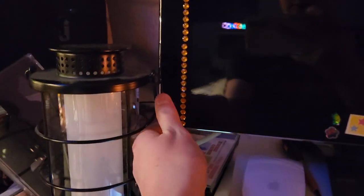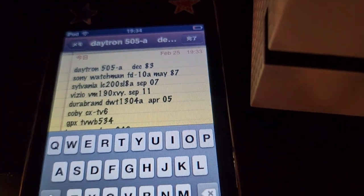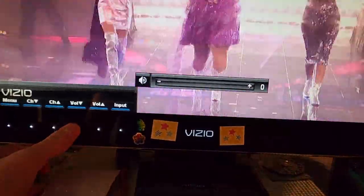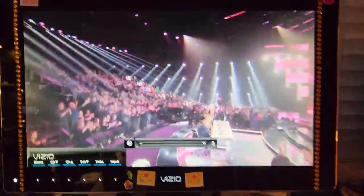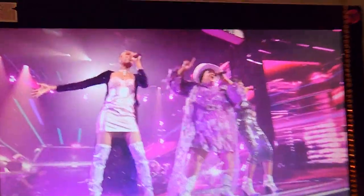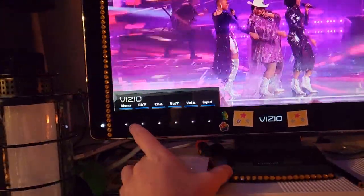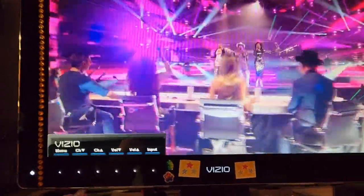So that's number three. Number four, and this very reflective TV, I have the Vizio VM190 XVY from September 2011. I got this for $5 from a garage sale without all the stickers on it. Have this on WESH, which is again just another channel. Just a little cute TV because I needed a TV with HDMI in it because I accidentally broke my other one. I got angry and threw a phone at it. It has all these touch controls on the front, which are really annoying, and it likes to do that whenever you touch it. So that's number four.